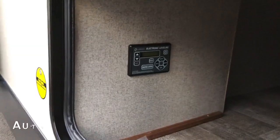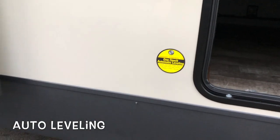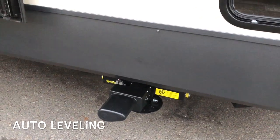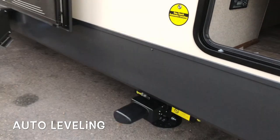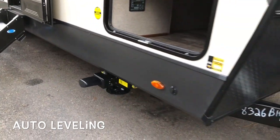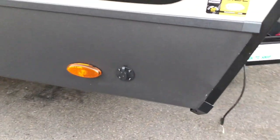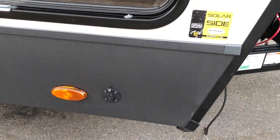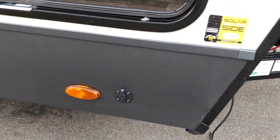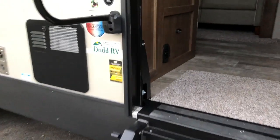Auto leveling. So this is not stabilizer jacks, they are one-touch automatic leveling. Touch a button, drops the jacks, it levels itself. So heavy duty enough frame on the Rockwood Signature to be able to level it. The control for the docking lights and your prep for solar panel. You can trickle charge those front batteries with a portable solar panel. So let's go inside the 8326BH. Take a look.